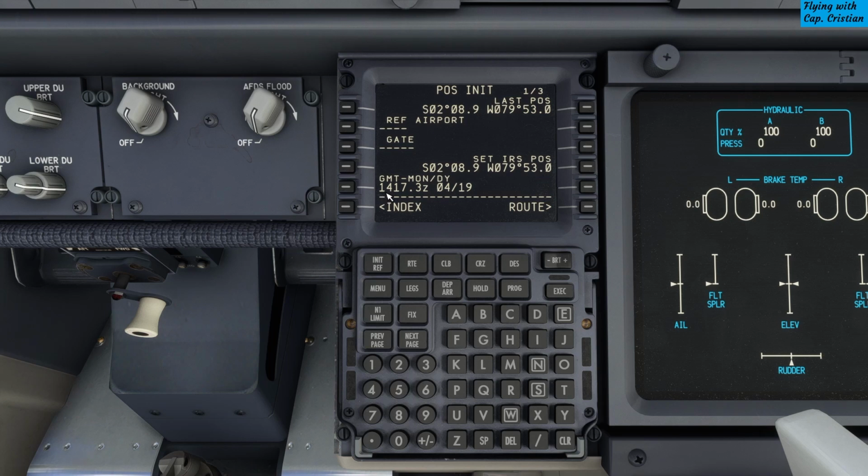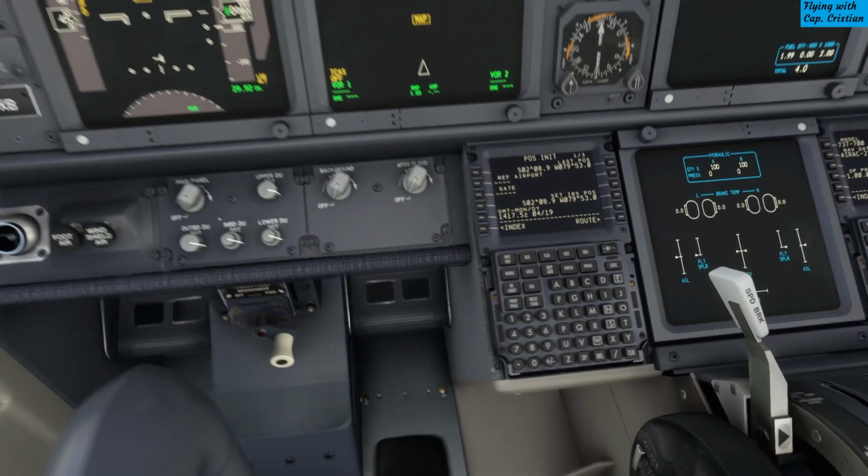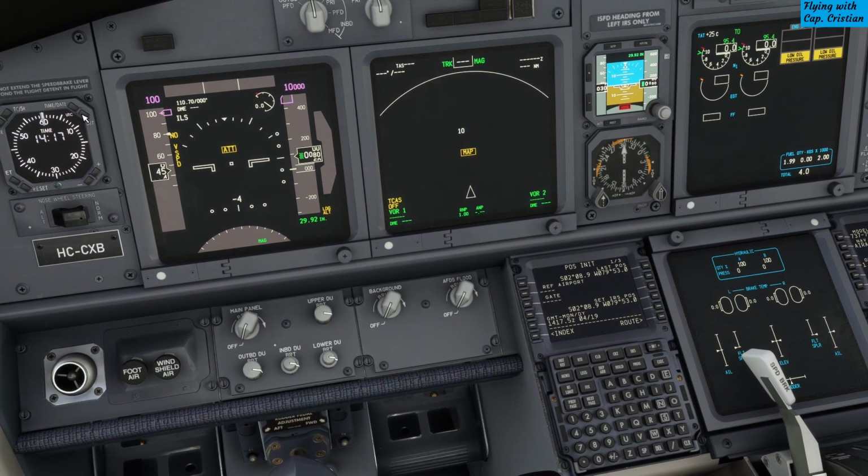Now we check that the time and date is correct. So it says 14:17 on the 19th of April. Let's check that with the clock, 14:17, and if we check here, 19 of April 2022. So that is good. Now let's go back to UTC. Okay, so that's all we need to do in position init page.